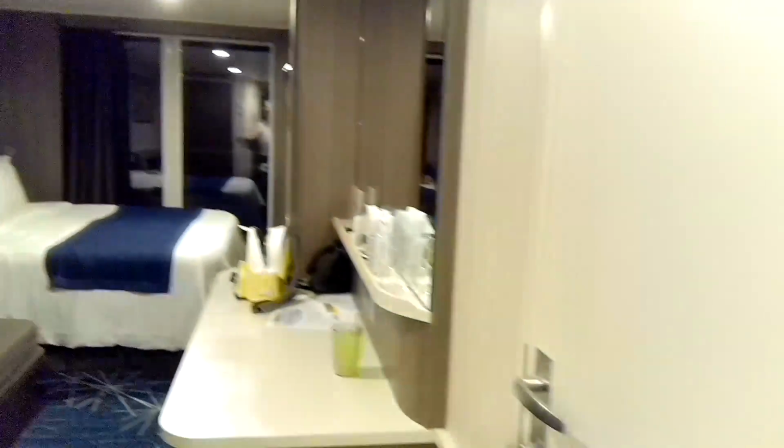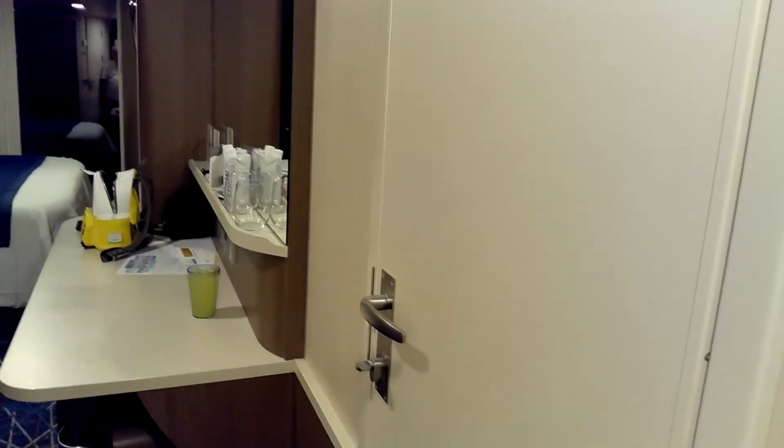This is the suite. We do have an adjoining room with the kids.